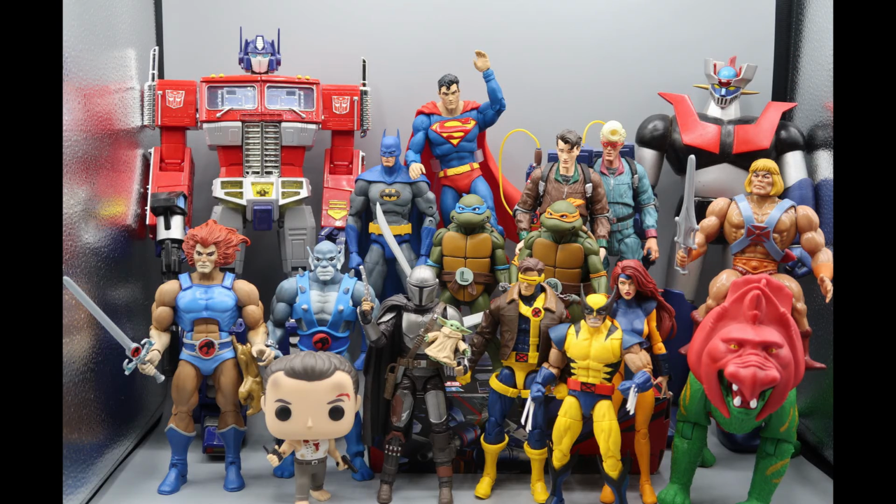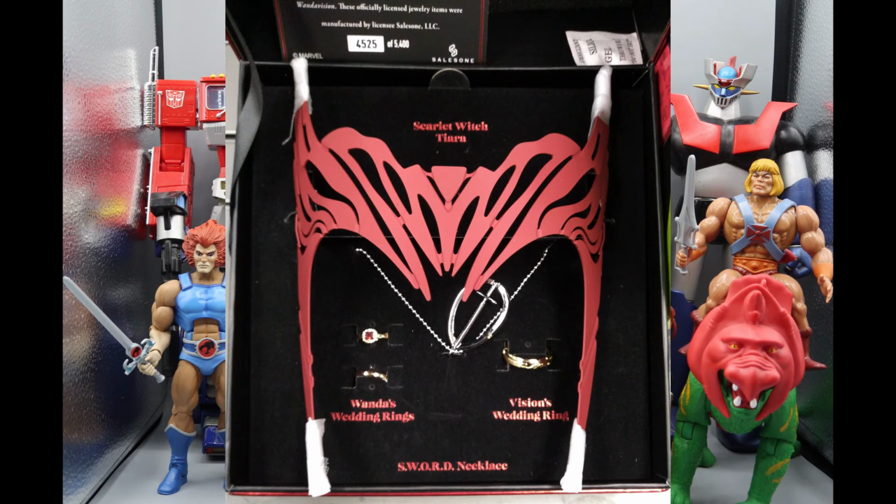Going into a GameStop, I found this very cool WandaVision Scarlet Witch Tiara set. You had the Scarlet Witch's tiara, you had Wanda's wedding rings and Vision's wedding ring, and there's actually a sword necklace in there. So the whole set was pretty neat. It came in a big black box. The tiara there doesn't have white tips. It's just a little bit of plastic and protection that they put over it so that the tips actually don't get broken. So you can take that off and it will be nice and pointy on all ends. So that was a neat little set. If you are interested in that, again, I found that at GameStop.